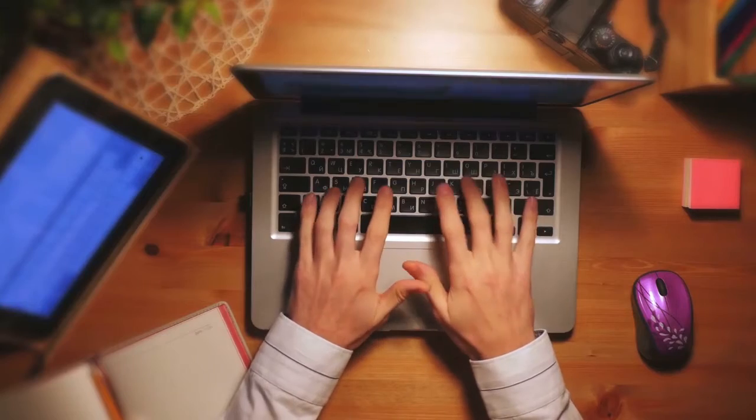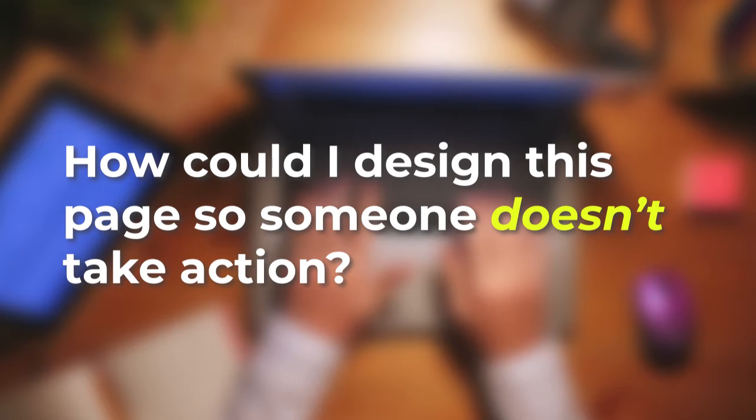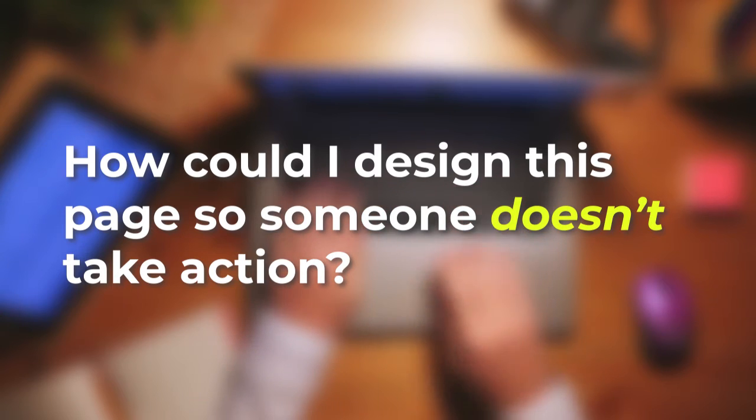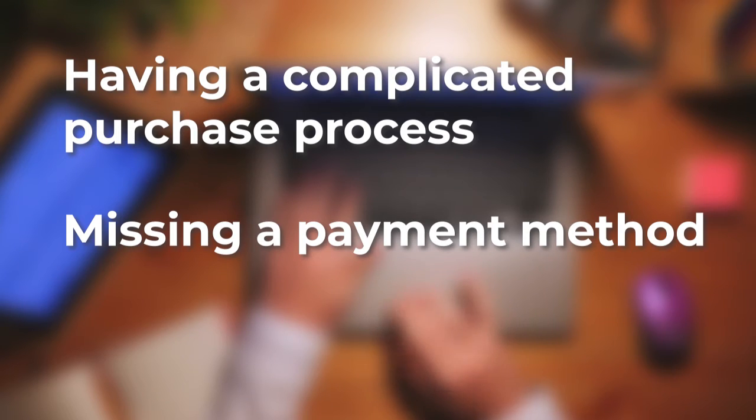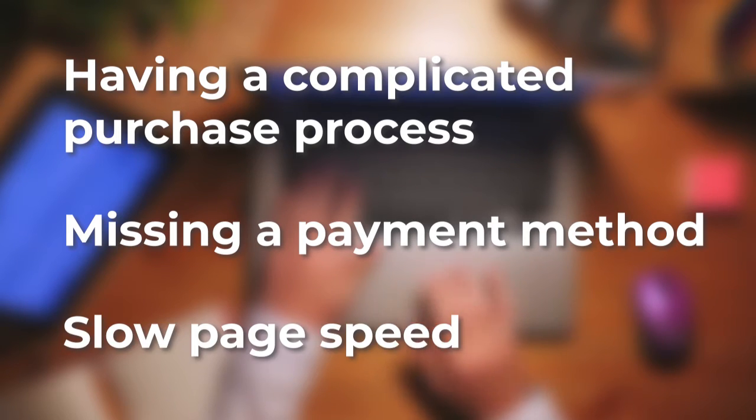But by using inversion, we might ask, how could I design this page so that someone doesn't take action? And your conclusions might be having a complicated purchase process, not offering a payment method they're likely to use, or causing the page to load slowly. Solutions you might have been less likely to consider, or maybe not even at all, without using this inversion method.